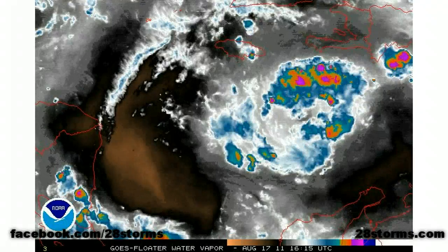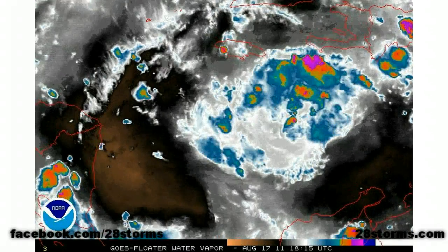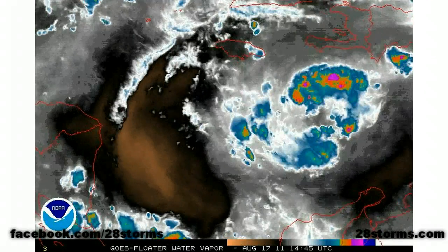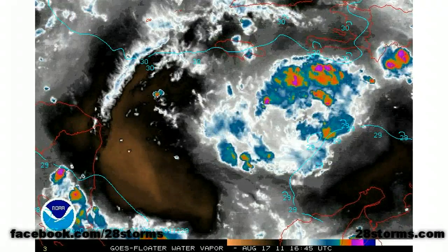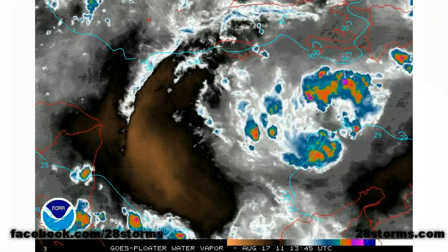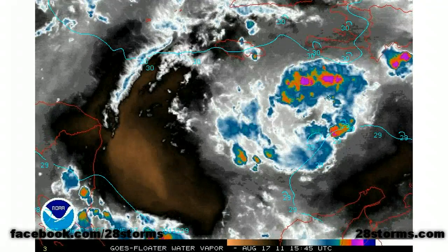As we look at the latest water vapor imagery, there is some dry air that's going to be trying to work into the system from the south, although it looks like the moisture environment is favorable enough, combined with some plentiful sea surface temperatures in excess of 29 to 30 degrees Celsius, so this should be able to develop, I would think, just before it makes landfall.